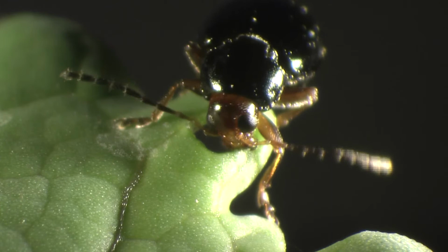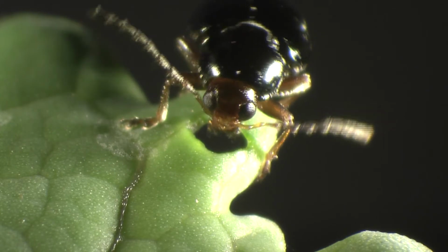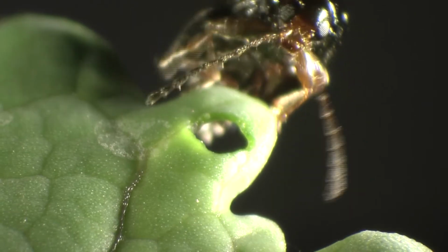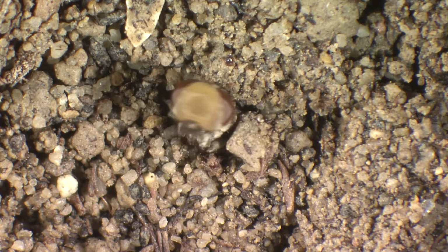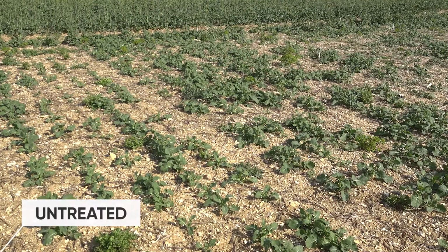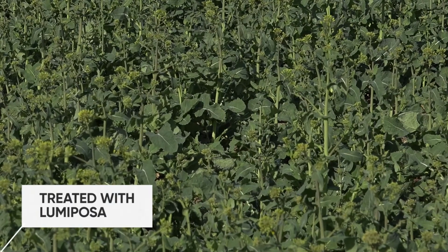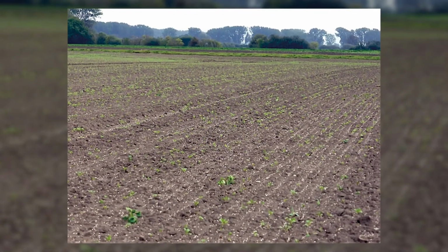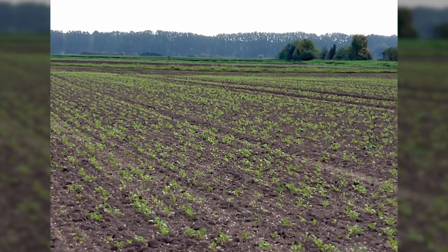The most efficient way to stop early damage is seed treatment with an insecticide, but only a few solutions are available. New products with alternative modes of action are needed to meet new requirements for environmental safety and also because the pests are getting more and more resistant. Thanks to its mode of action, Lumiposa stops insect feeding rapidly. Plants are almost immediately protected from feeding damage, which allows them to grow more vigorously. A strong establishment at the beginning of a crop's growth can deliver secured yields and higher quality at harvest.